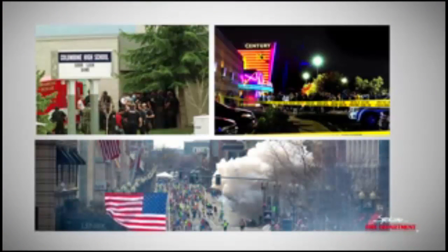The idea of the Rescue Task Force has come from a lot of things we've seen in the past. Columbine High School shootings, Aurora Theater shooting, even the Boston bombings. We've seen how people have been injured in areas that are still a threat area, and we're not able to get emergency care to them right away.